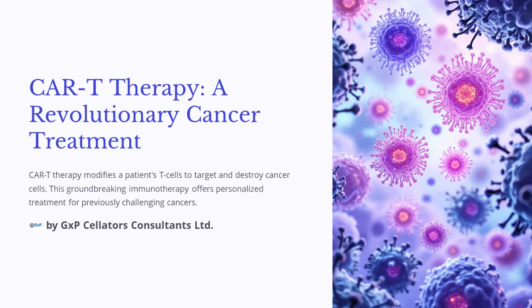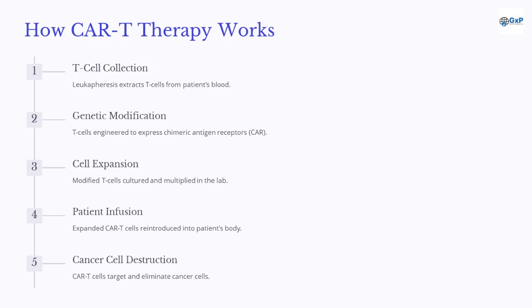CAR T therapy modifies a patient's T-cells to target and destroy cancer cells. This groundbreaking immunotherapy offers personalized treatment for previously challenging cancers. The process begins with T-cell collection from the patient's blood. These cells are then genetically modified to express chimeric antigen receptors, expanded in the lab, and reintroduced into the patient's body to target and eliminate cancer cells.